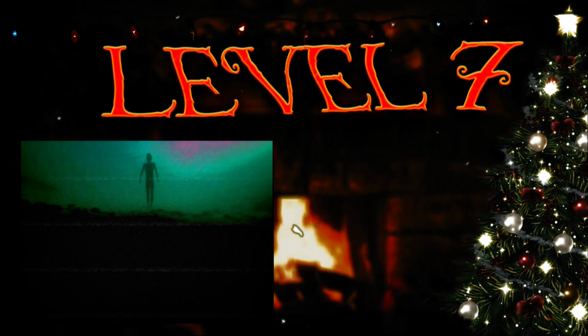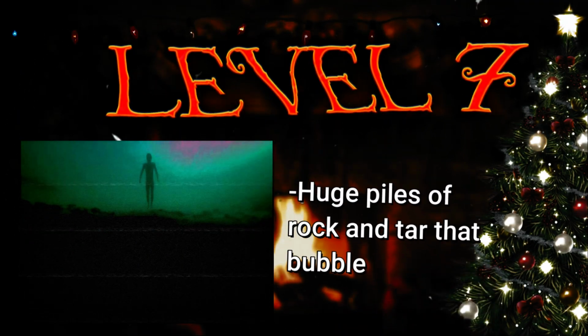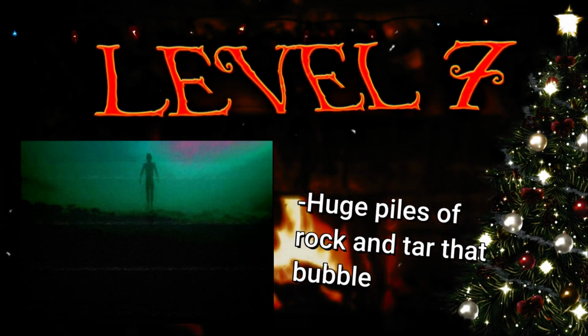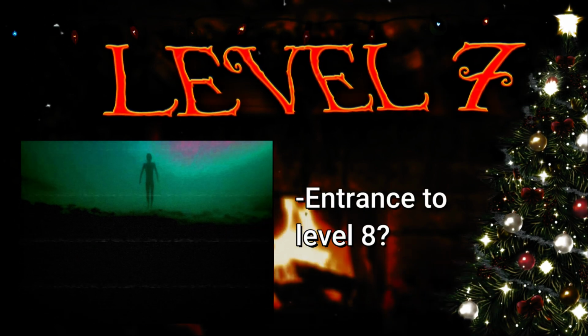Nice. The abyss seems to have huge piles of rocks and tar that are always bubbling, and we don't know why, but it's weird. There's also a bunch of humanoid skeletons here as well, and other than that, there's not much known about what goes on down there. But there is a rumored entrance to level 8 through an underwater cave, but this isn't officially confirmed.